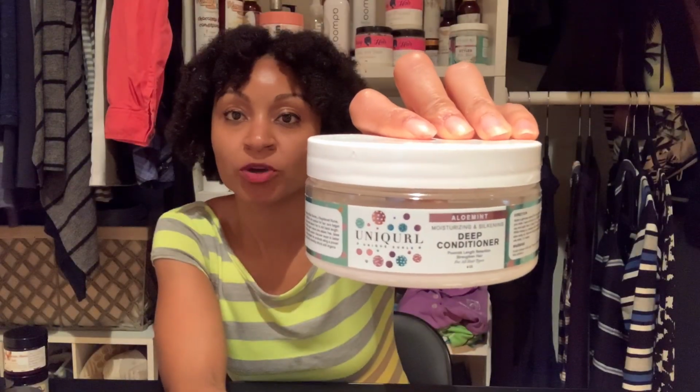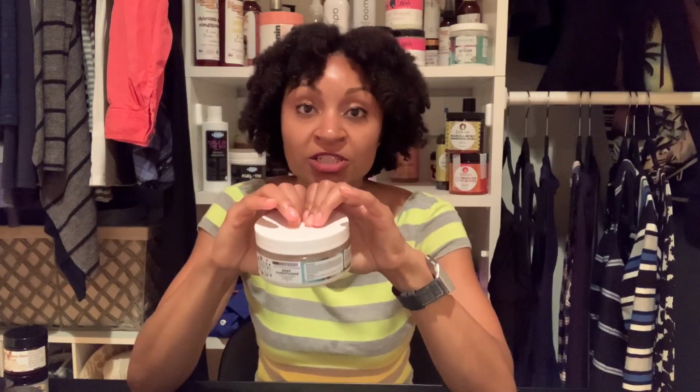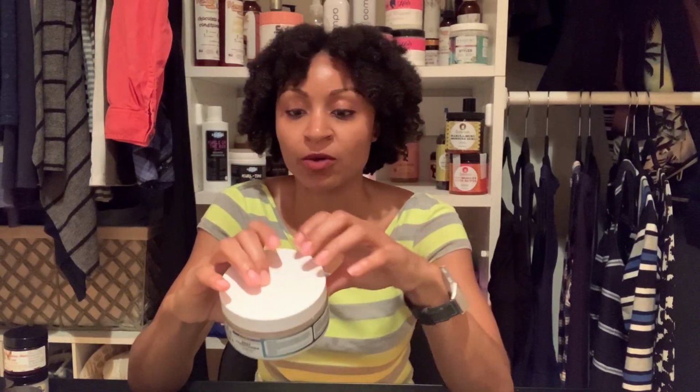Uniqurl AloeMint Moisturizing and Silkening Deep Conditioner. This does silken your hair. I do remember noticing that when I was doing the review, not thinking about the fact that I had silkening in the title because you can't even really see it. It's really small print. I don't have a full wash day with this brand because I don't have a shampoo, and they also have an oil that I want to get. So I'm going to see about getting those and then adding this also into my BOB 123.